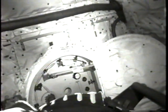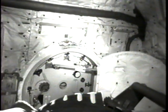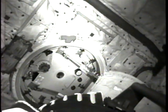Rominger is now rotating the wrist of the remote manipulator system, or robot arm, so that flight controllers have the correct orientation for this diagnostic view of the outside of the hatch.